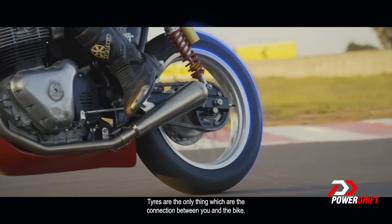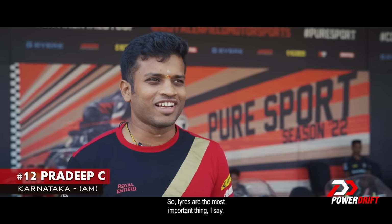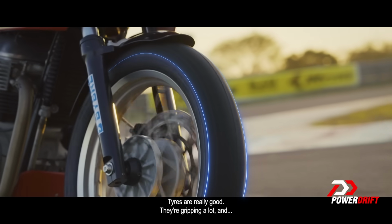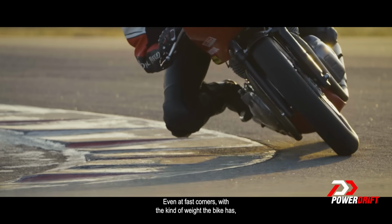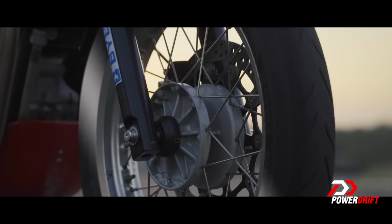Tyres are the only thing which is the connection between you and the bike. So tyres are the most important thing, I say. Tyres are really good. They're gripping a lot, and even at fast corners with the kind of weight the bike has, the tyres are really very helpful.